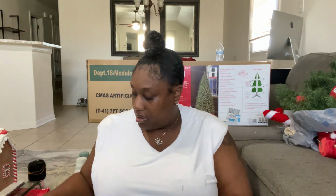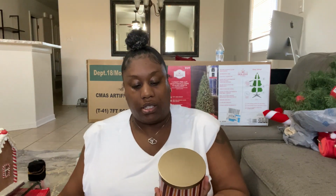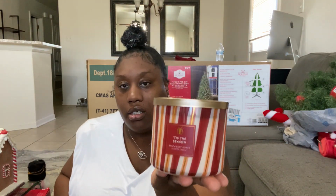I don't remember how much this was. But you can go on Bath & Body Works or go in the store and see if they're still selling it. Like I said, I got it when they was doing the annual sale. And I also got two of these. They're called Tis the Season. And when they came in, I tried to go back online to buy two more because it smells like pine, a pine tree. And I wish I would've got more, but when I went back online, they was all gone. So that sucked for me.